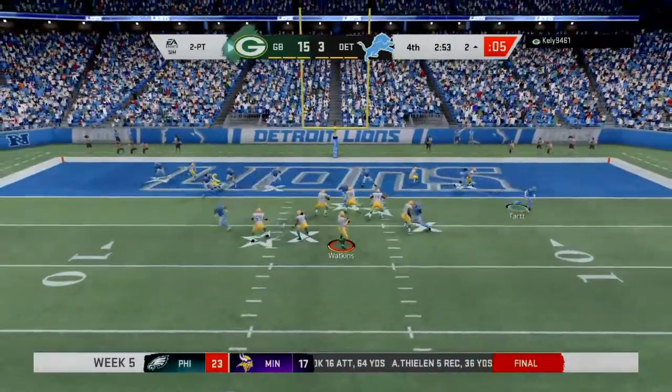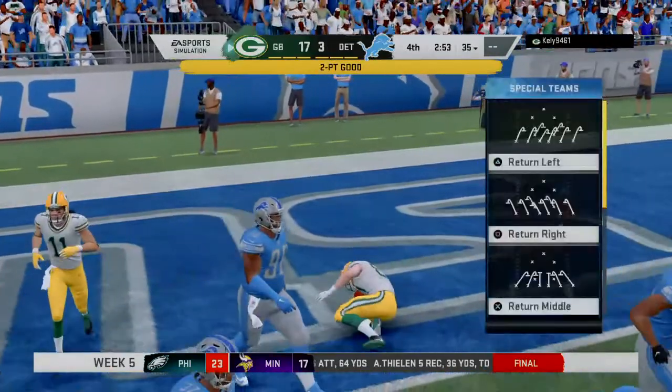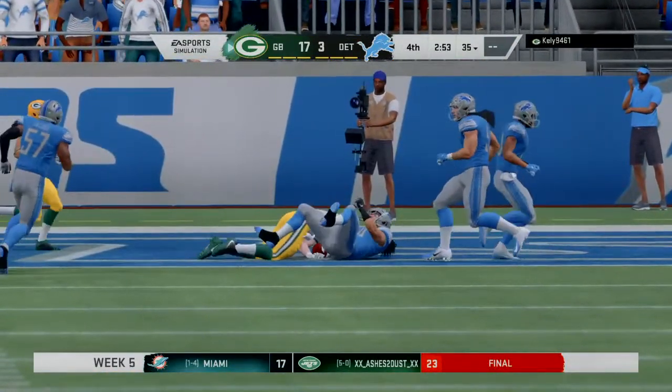Ready. Operating from the gun, Watkins. And this one's caught. And their 4th quarter lead grows by a couple more. He hits the big target for the 2-point try.